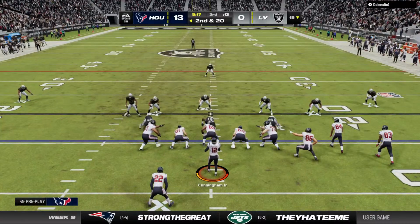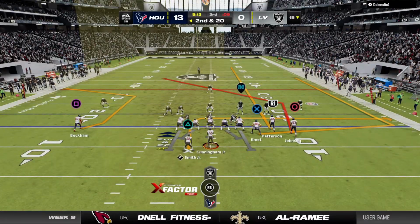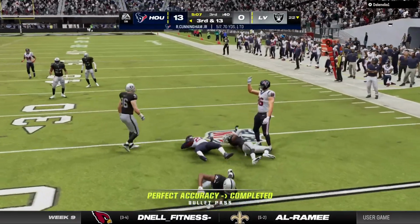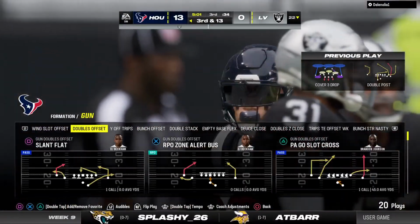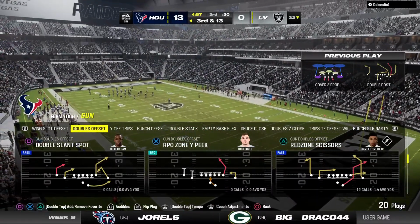Now they face a 2nd and long following the holding penalty. Out of the gun, they'll look to throw. Firing quickly here, and that's complete. And they'll bring him down here up at about the 22-yard line. That's good. The completion there for 7 yards. And that'll make it 3rd and 13.